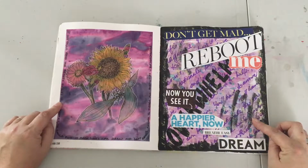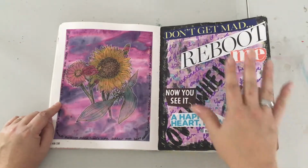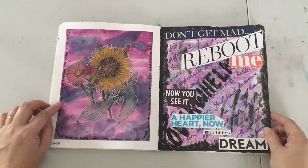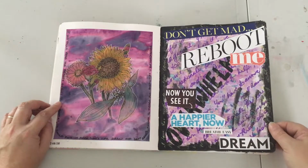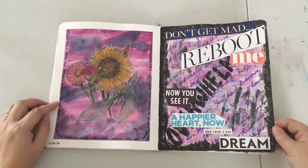This was my first play with doing a messy journal style page. Writing lots, doing layers, covering bits up, and then putting the message that I want to end up with over the top of it all. So reframing the stuff that I was going through into a positive rather than dwelling on the negative.